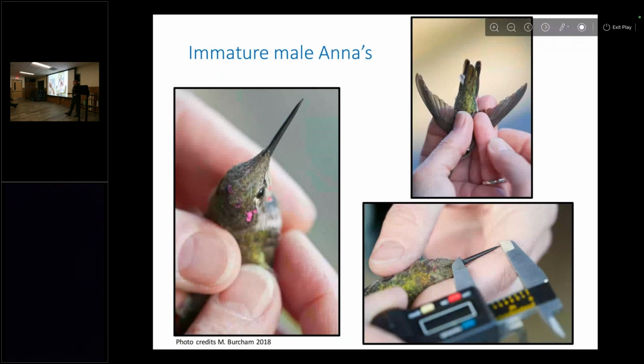So we had, again, an adult female Anna's and an immature male. Seeing a trend here? Okay. You can see he's got just a little bit of baby feathers coming up on his head.